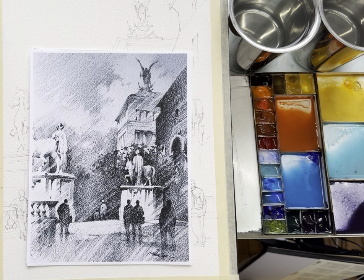Oh, lucky you. Another rainy day here in New York, so I'm stuck inside, so I thought I'd paint something for you. Okay, today I want to do a development of a pencil drawing sketch I did about a year ago when I was teaching in Rome.